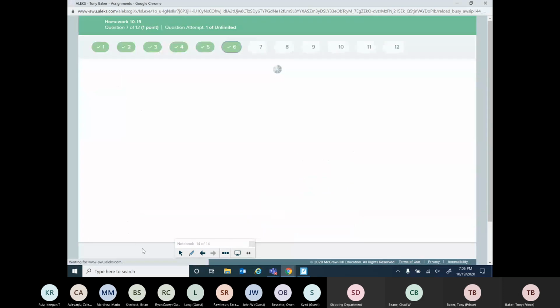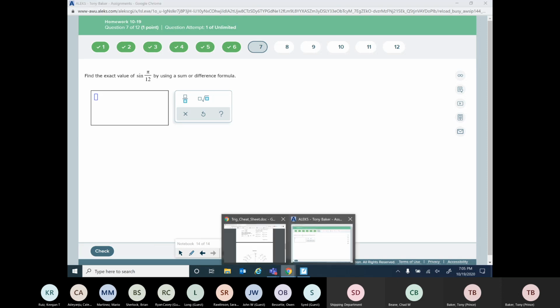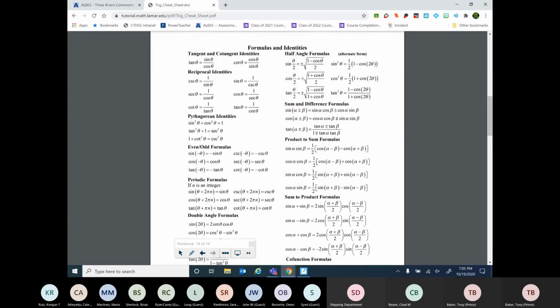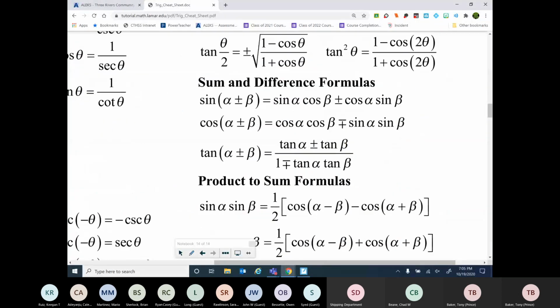All right. Let's go into our sum and difference identities. We're going to move out of the proofs for a few topics. So my sum and difference identities. If we go over here, those are my sum and difference identities.